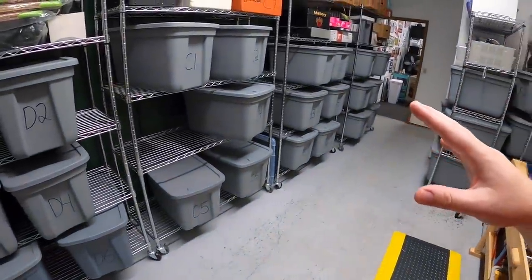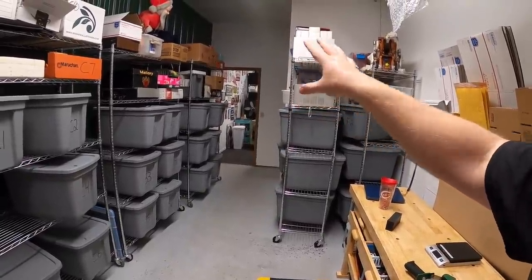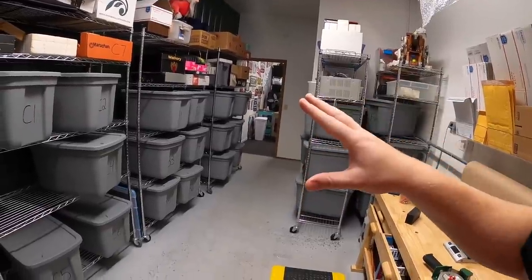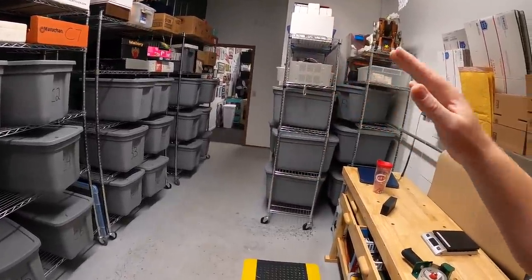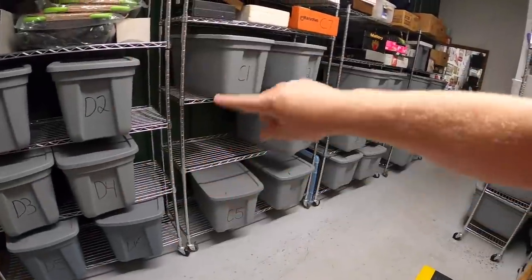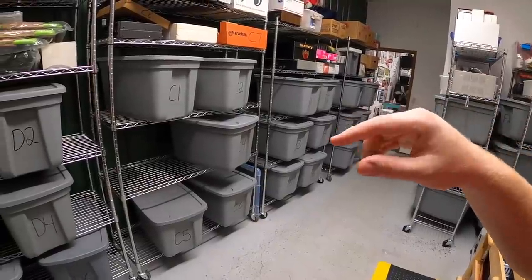One last thing. Since I have all my unlisted stuff in my office portion, everything inventory-wise back here in the warehouse is listed inventory. So I try to keep it separated just so it's a little bit easier to keep track of. And obviously I've got all the bins in alphanumeric order so that I know where to go pull an item when it sells.